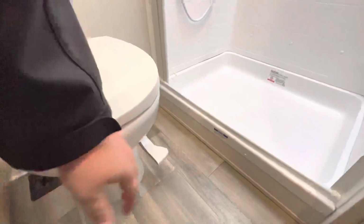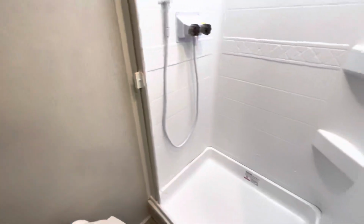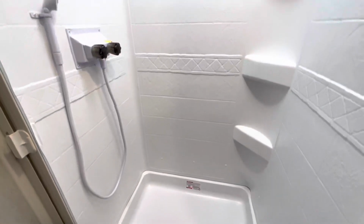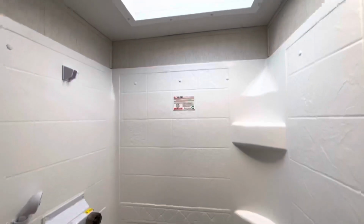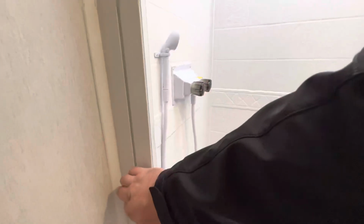Flip it around, you got the toilet, porcelain throne with the foot flush. Then you have a good-sized shower. It's not one of those that you got to tape the sponges on the wall, spin around just to get clean. You can actually take a normal shower. You also get a little natural light. And I love how they're doing the, whatever you'd call that.